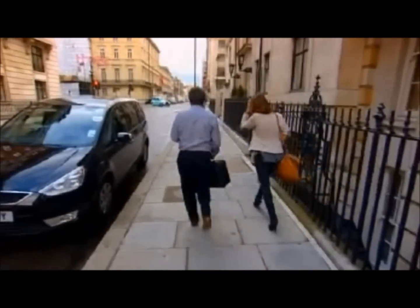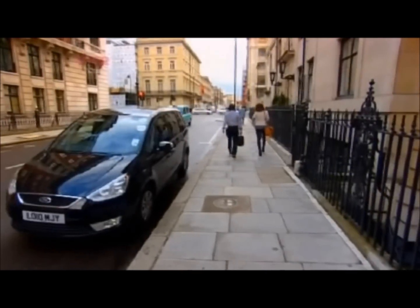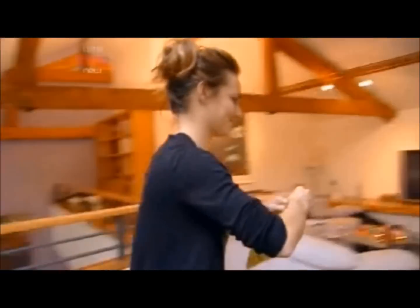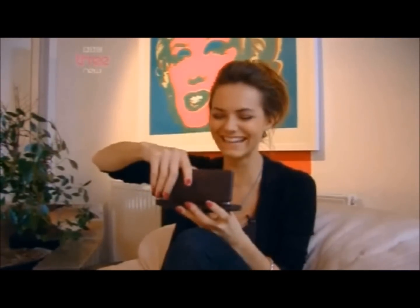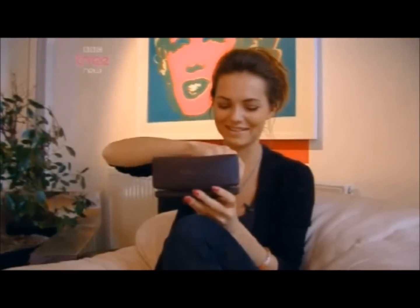Kara now has to wait for her new specs to be made up to see if they'll help her fulfill her dream of diving into the world of Harry Potter. My glasses have arrived. Kara's now ready to try out the life of a bookworm. They're so beautiful. I've been so excited about getting these.